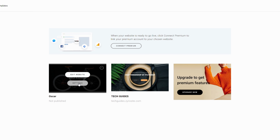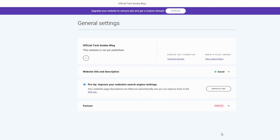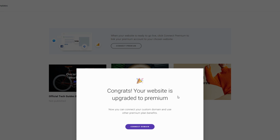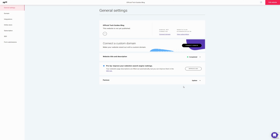Next, go back to the Zyro website overview and click on Settings. Here you can specify a website title and a website description. In order to also have a custom favicon, click on Save Changes and connect Premium to the website that you have just created. At this stage, you can also get a really cheap domain name from Zyro to give your store a professional appearance. Since we have now connected our premium account to this website, we can also specify a custom favicon under the general settings.